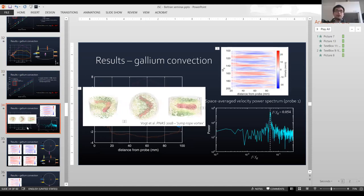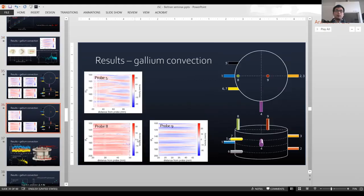It's probably most clear here if you look at probe number 8. This one is oriented very close to the sidewall, and it has the weakest signature of the drum rope vortex. I believe that if you plotted an FFT of probe 8, you would still see a peak there, but it would be less strong than the others. But in the middle of the container, you have a stronger signal. Yes, I see. But towards the side, it's a bit weaker.